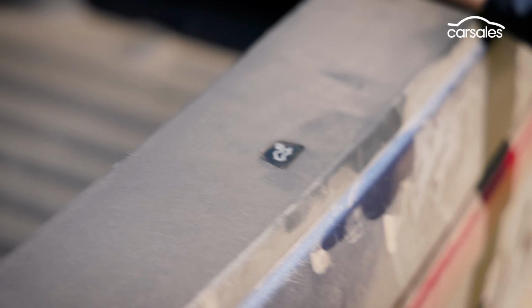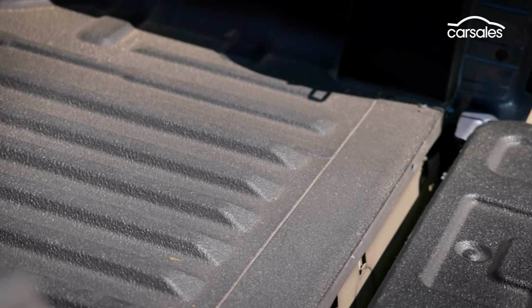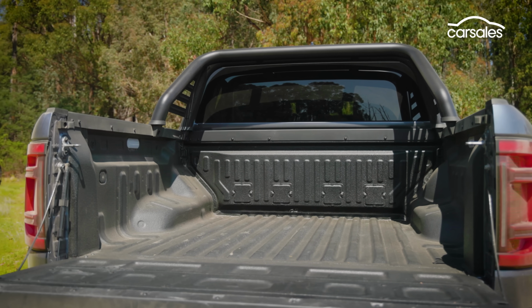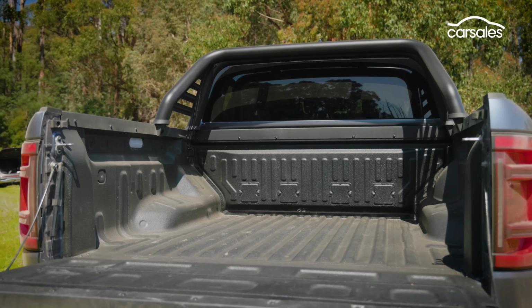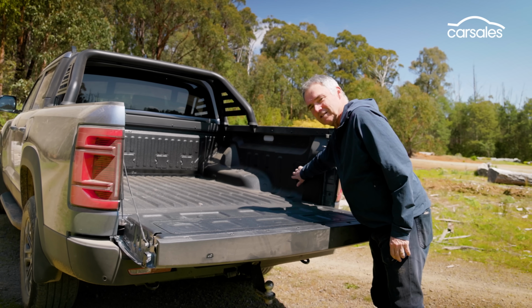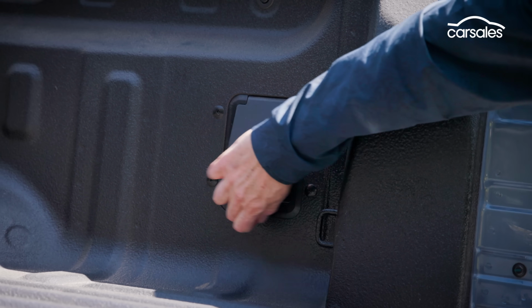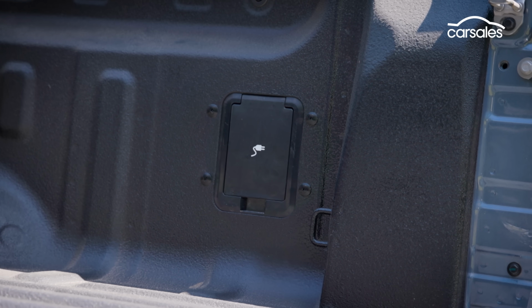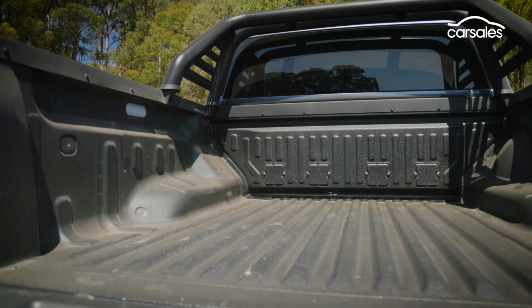The Shark 6 can carry up to 790 kilos in its tub. Standard features include a spray and tub liner, soft open and closed tailgate, cargo lights and retaining hooks. But the coolest feature is hidden under this flap. Because of its big battery pack, the Shark 6 has what's called vehicle to load, or V2L. Great for the work site or camping.